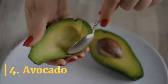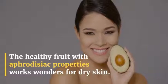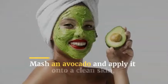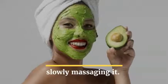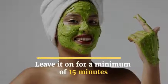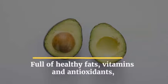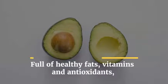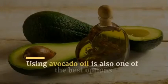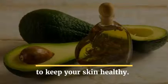Avocado. The healthy fruit with aphrodisiac properties works wonders for dry skin. Mash an avocado and apply it onto clean skin, slowly massaging it. Leave it on for a minimum of 15 minutes, before you wash off with milk and then water. Full of healthy fats, vitamins and antioxidants, avocados are great for your skin health. Using avocado oil is also one of the best options to keep your skin healthy.